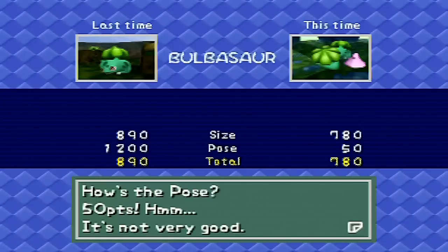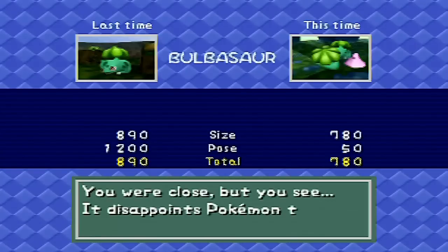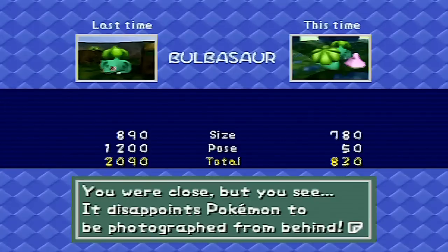Okay, yeah, the pose sucks here. I agree. But this one was a throwaway. But what was mine doing to earn that score? It was probably active to some point.